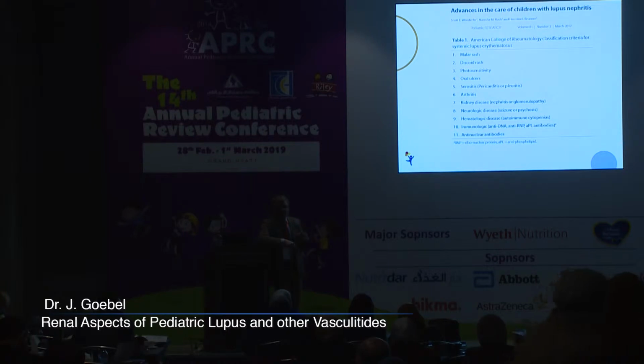If there is hematuria and proteinuria, on the other hand, it's very hard for anybody to convince me not to recommend a kidney biopsy. The other thing you have to keep in mind is that some of these lupus criteria, and especially the renal involvement, don't necessarily all happen at the same time.